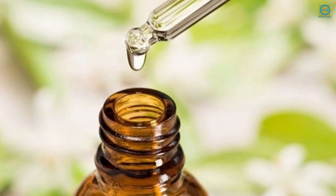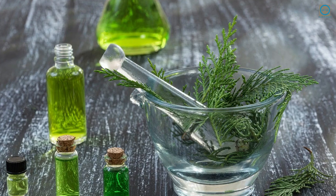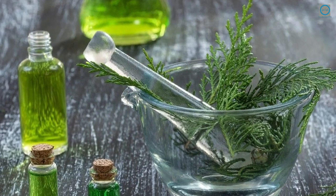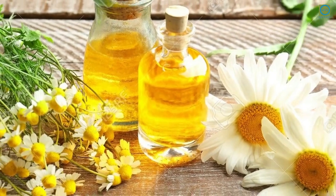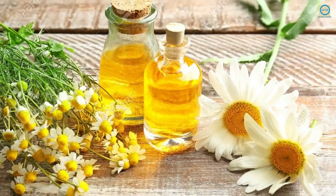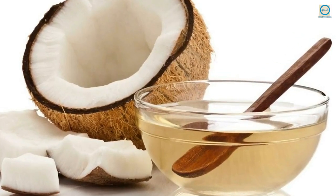Essential oils. There are several essential oils that can be really good for your hair. The best are carrot, chamomile, tea tree, and cypress oil. Please feel free to mix 2 or 3 of these oils to obtain as many benefits as possible. You can do this by mixing the essential oils with a carrier oil, such as coconut oil.